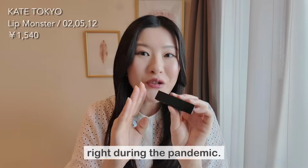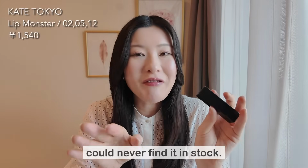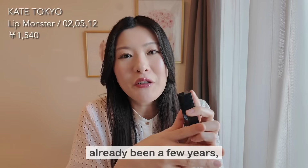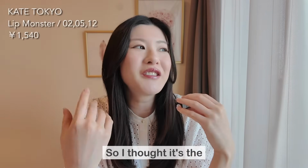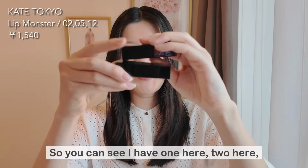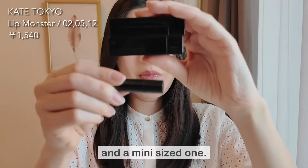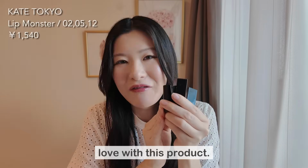This one came out right during the pandemic, and even though everybody wanted it, you could never find it in stock. And right now, since it's already been a few years, you can find it in stock in a lot of drugstores, so I thought it's the right time to talk about this. So you can see I have one here, 2 here, and a mini-sized one. Yes. So you can already tell how much I'm in love with this product.